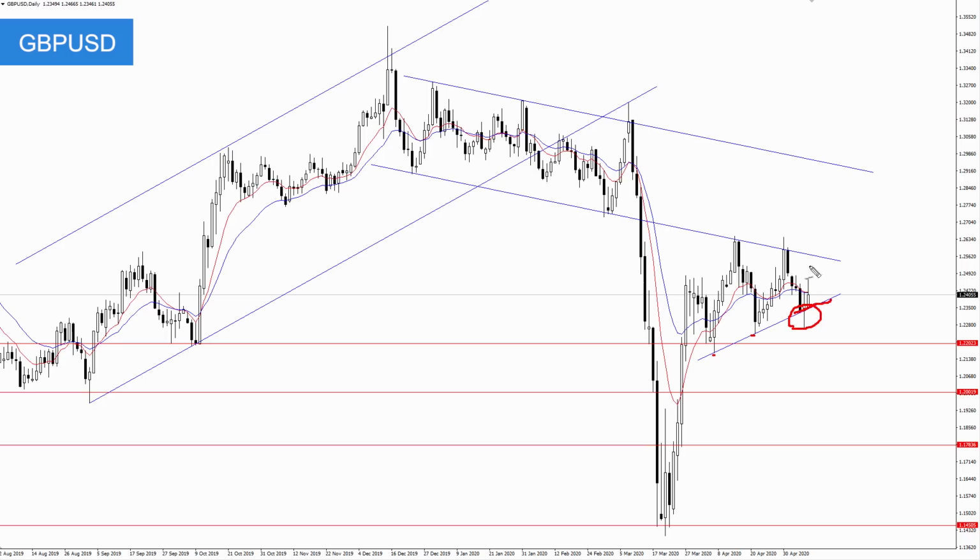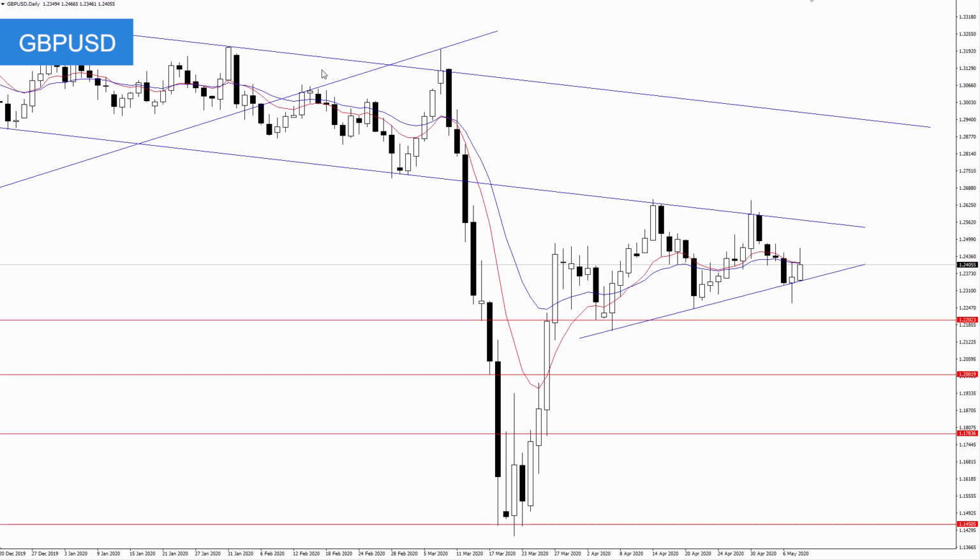We also have the bottom of this descending channel that is currently serving as resistance. So this is another level that I've been talking about. And if you look at last week's forecast, we were looking at this area right here as resistance. And I also mentioned how a return to this support level was likely. So we had that, and right now the pair is just consolidating.